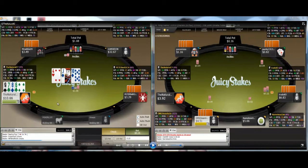So they both check. I have the bottom end of the straight with no flush draw. It's really not a very strong hand. These guys are playing somewhat loose, and again, this is a drawy board. We have a flush draw. We have potential straight draws. And so I don't know that they're really going to be folding with any piece of this board. So I don't really accomplish anything by betting here, I don't think.